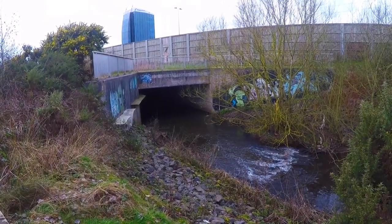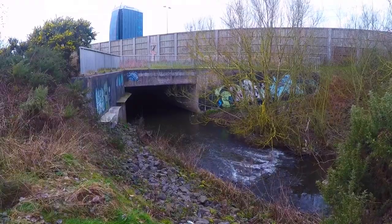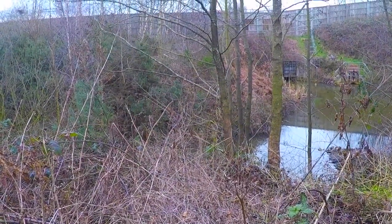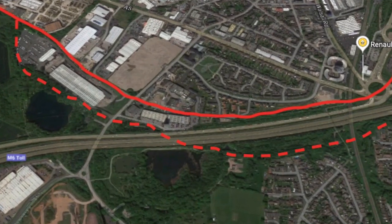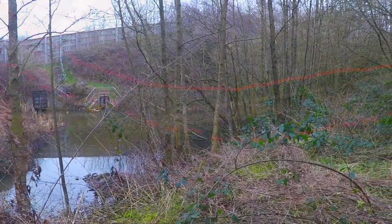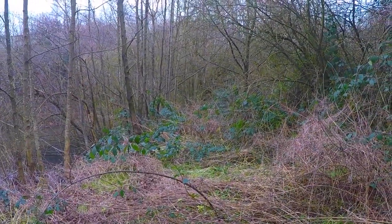So we're going to plod on upstream following the Seddon Brook and see if we can follow the course of the proposed canal a little bit further. This is the site of the proposed Lock 6, tucked in tight alongside the M6 toll. This will then lift the canal up a bit and it will exit across slightly to the right as it swings just a little bit away from the motorway.